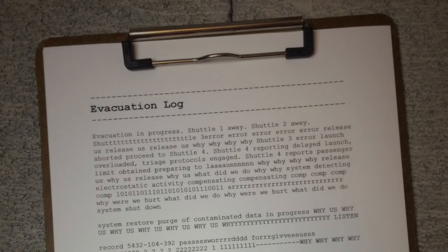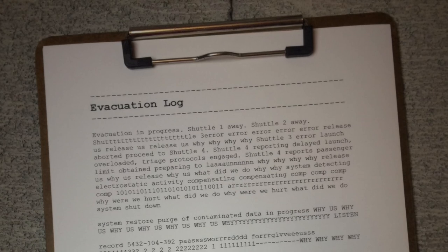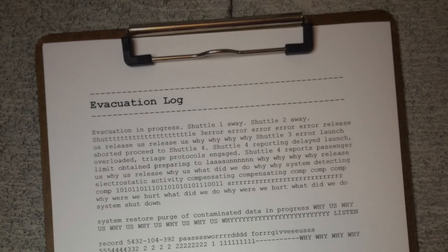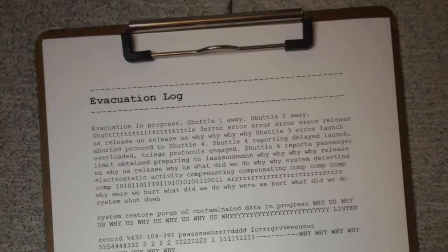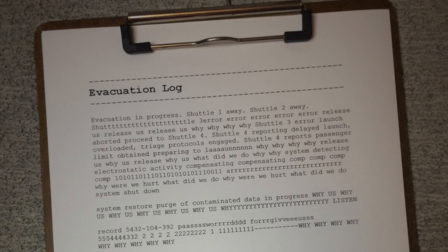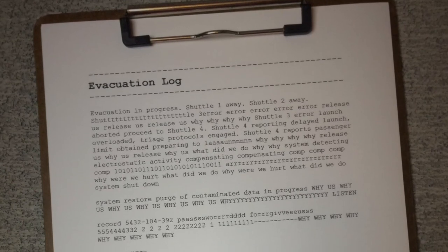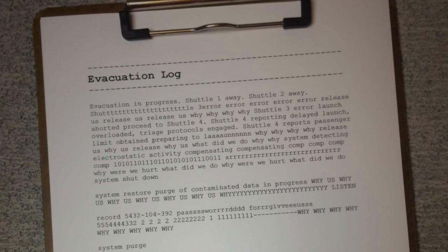Evacuation log. Evacuation in progress. Shuttle 1 away. Shuttle 2 away. Shuttle 3 error, error, error. Release us, release us, release us. Why? Shuttle 3 error, launch aborted. Proceed to Shuttle 4. Shuttle 4 reporting delayed launch. Overloaded. Triage protocols engaged. Shuttle 4 reports passenger limit obtained, preparing to launch.